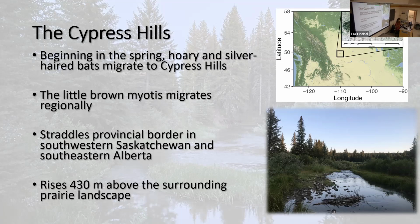It's what I like to warmly refer to as a sky island. That term I only first heard when I started doing work in the southwestern deserts. But when I first came to Saskatchewan and went to Cypress, I was like, that's what this is. This is a sky island. It is in the middle of this vast prairie ocean and rises over 400 meters out of the prairies. And all of a sudden it turns into this little pocket of boreal forest.